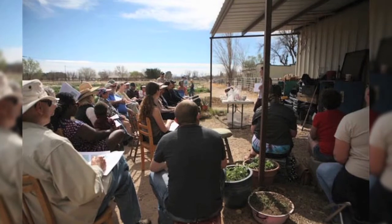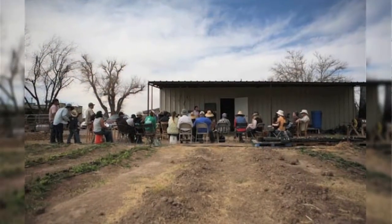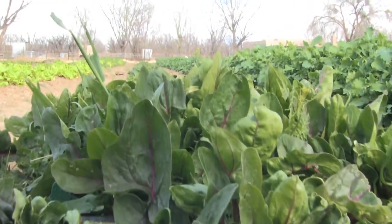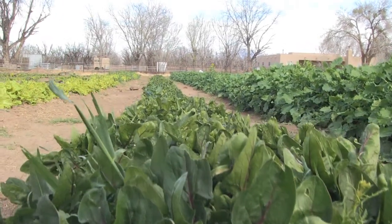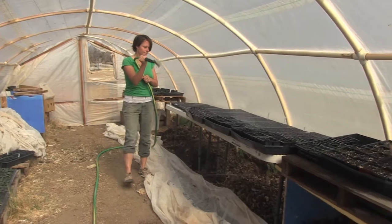The first Saturday of every month I hold a workshop, and it's always having to do with some aspect of sustainable agriculture, and it changes every month. Some examples of the workshops that I teach are composting, organic fertilizing, organic pest control, irrigation, vermiculture, which is worm farming. I just did a spring planting workshop, which has been our most popular workshop ever.